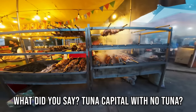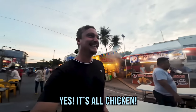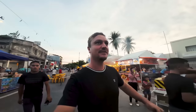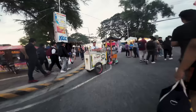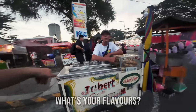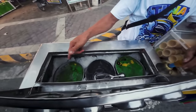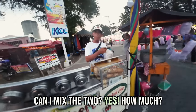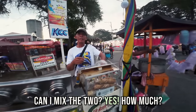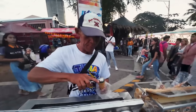The tuna capital, tuna festival, why tuna? Different pastille too. Anything else you want? Lemon. It's good. It's all good stuff. Same old flavor. Charcoal. Pandan. Thirty. So I also didn't eat any more tuna today.